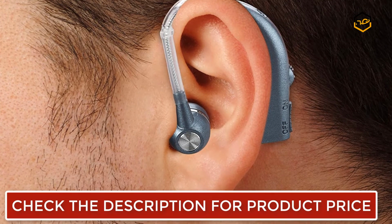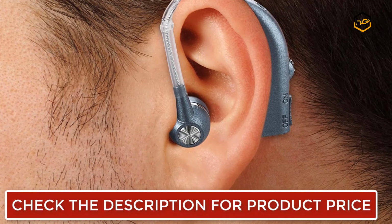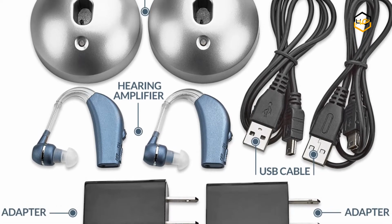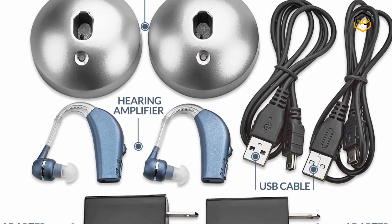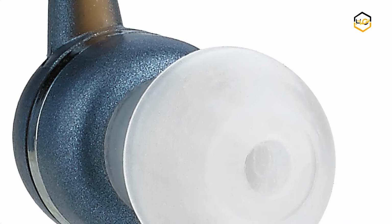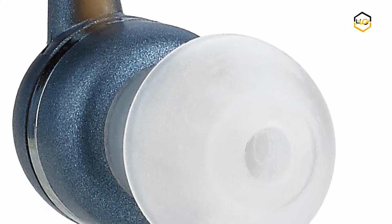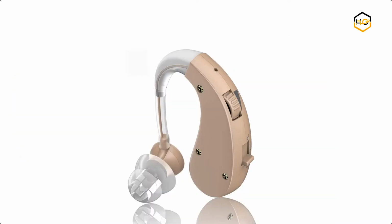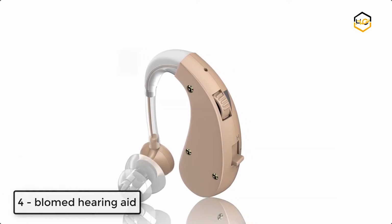That's because the hearing sound amplifier has a digital smart chip, which means that no programming is needed and it is ready to use right out of the box. You can change the volume with ease in just one touch. Also set the volume, and the amplifier digitally adjusts automatically according to the environment you are in for best results and maximum clarity. At number 4 we have Blomed hearing aid.